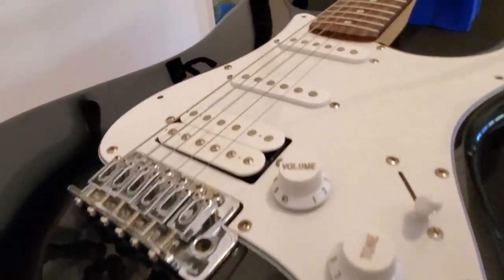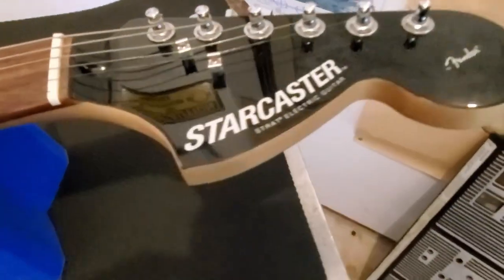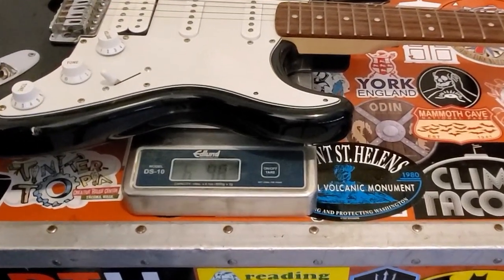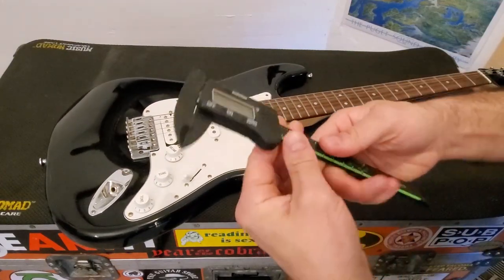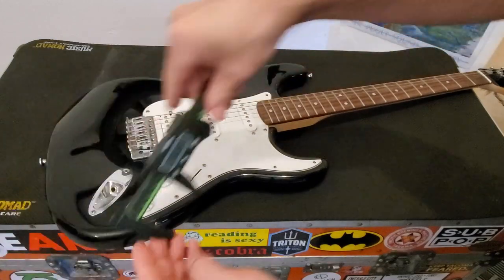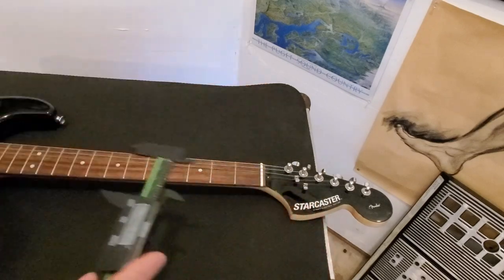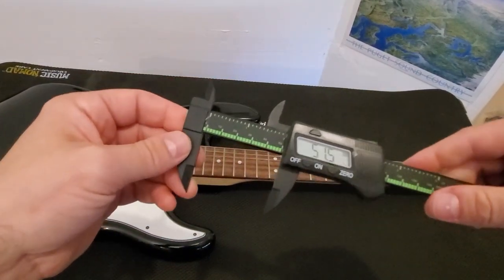All right, let's take a look at this Strat HSS. Looks like a rosewood fretboard and a painted headstock. All right, we've got 6 pounds, 9.8 ounces. All right, let's take the body thickness here. Millimeters thick. Right at 40 millimeters. At the 12th, we've got 51.5 millimeters.